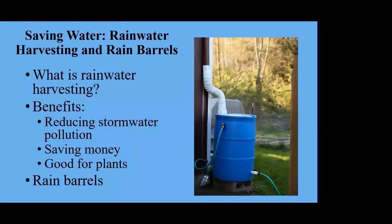So one thing we can do to save water is rainwater harvesting, which is basically collecting rainwater from something like your roof and then using it at a later time for irrigation. It has many benefits, like reducing the demand on the existing water supply, as I previously spoke about the limited water in Long Island's aquifers. It helps to reduce stormwater pollution because you're capturing that water off of your roof instead of letting it run off. It helps you save money on potable water, and the rainwater is said to be good for plants, even better than the water coming from the tap because it doesn't have chlorine, which is said to inhibit plants from taking in nutrients.